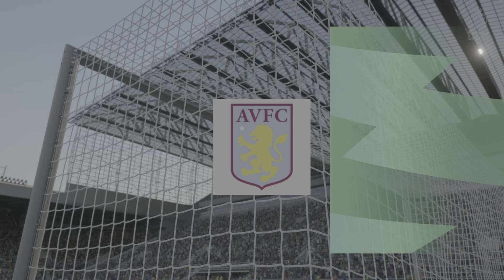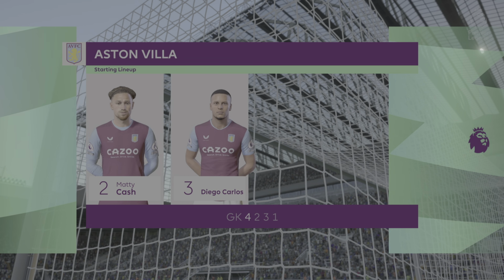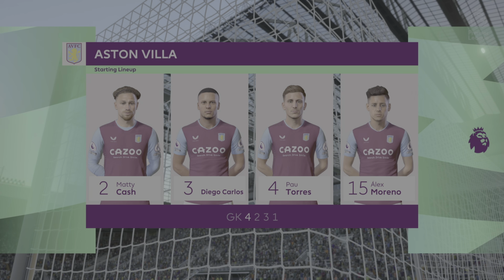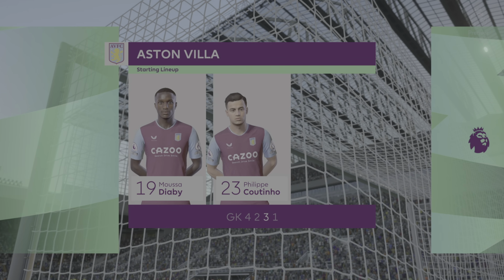And here's the starting 11 for Aston Villa. Emilio Martinez is the goalkeeper. John McGinn plays with Youri Tielemans in the centre of midfield. And leading the line today is Ollie Watkins.